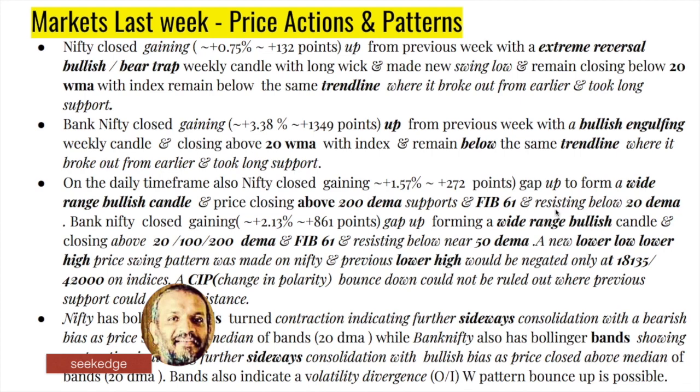So the 200 EMA is cleared on both indices. The Fibonacci 16 retracement was a resistance. There was a support earlier which became a resistance, and that is also not cleared. The 200 EMA and Fibonacci 16 are major resistances. That's clear. That's one good thing. It has managed to close above the 200, 100 and 20, but it's resisting below the 50. This is Banknifty, I'm sorry.